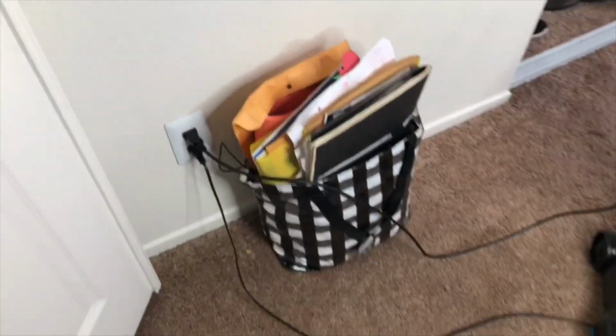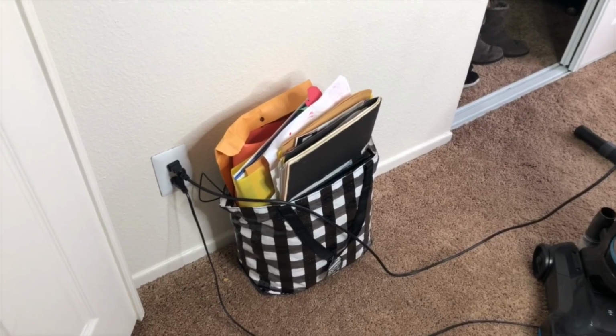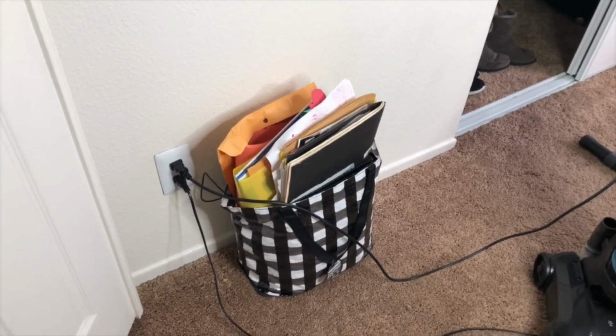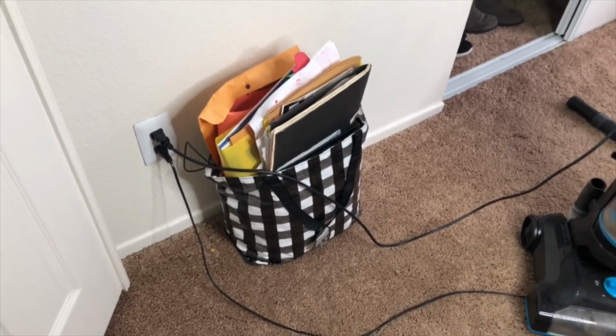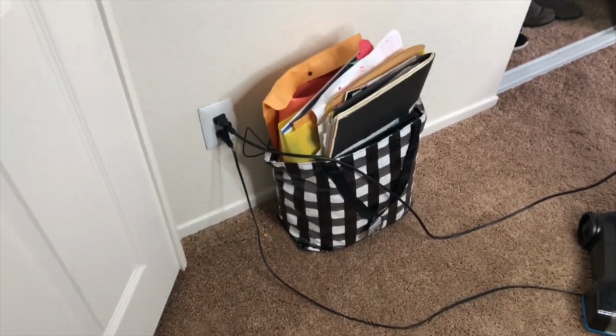Guys, moms, what do you guys do with all of your kids' stuff? Like the stuff they make from school and daycare and all these memories. What do you guys do with them? Because I just keep lugging it around and carrying it around every single time we move, and I don't know what to do with it. Any ideas, let me know in the comments.